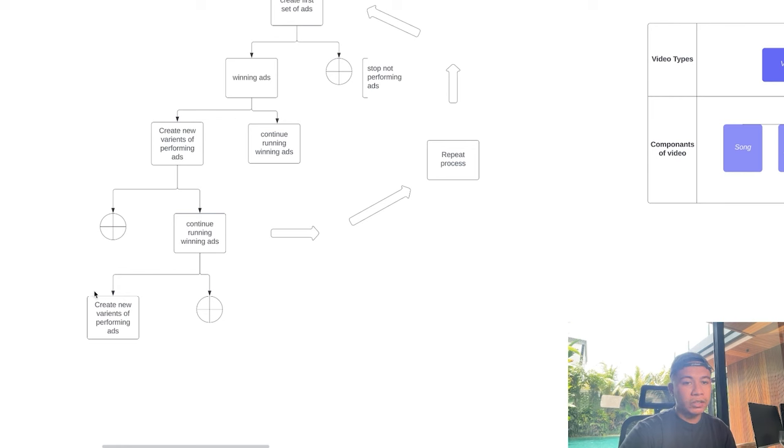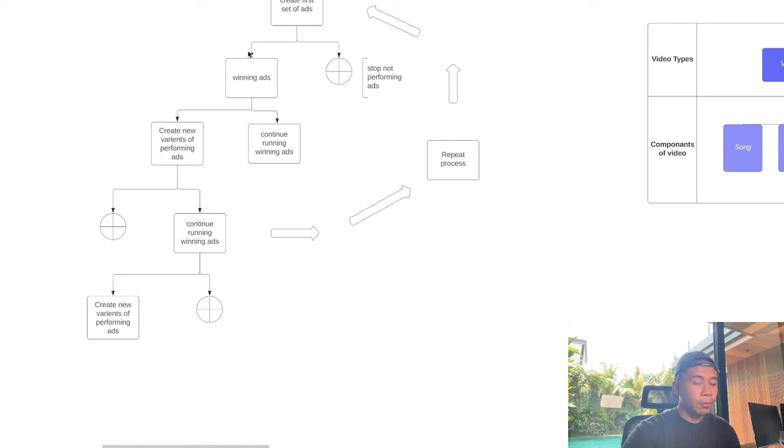Once you go down the cycle, the ads that you've been creating variations of will be so optimized, they'll be creating massive amounts of profits and you can scale to new heights. When you get a winning ad, create new variations of it. Again, test that. If it's performing bad, turn it off. If it's performing good, continue running the winning ads and then create again new variations of the winning ads. So you've got a funnel of optimizing new ads constantly.